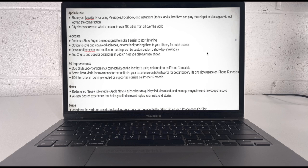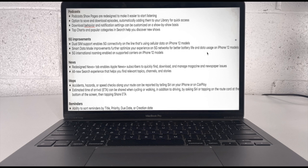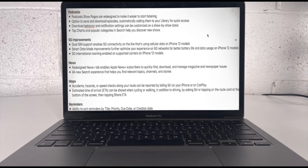Apple Music now allows you to share your favorite lyrics using messages, Facebook and Instagram stories. City charts showcase what's popular in over 100 cities from all over the world. Podcast show pages have been redesigned to make it easier to start listening. Option to save and download episodes, automatically adding them to your library for quick access. Download behavior and notification settings can be customized on a show-by-show basis. Top charts and popular categories in search help you discover new shows.